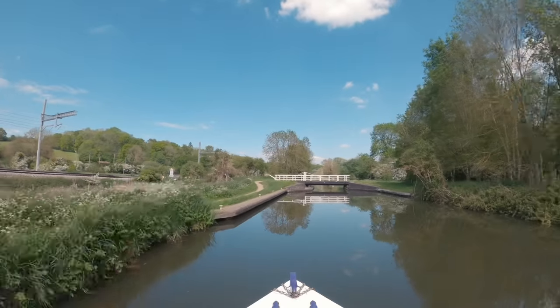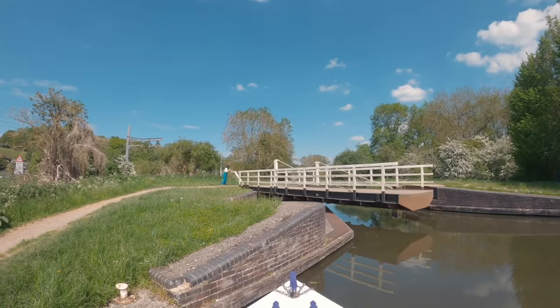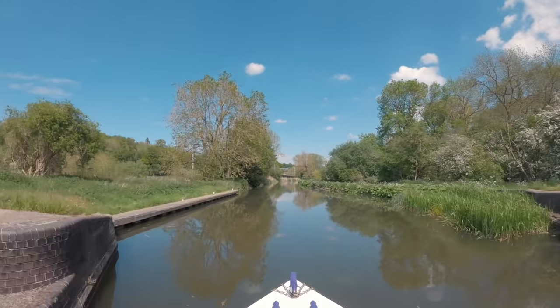A swing bridge is coming up, and after that is the famous Woolhampton Lock, where just after the lock a river joins the canal. We obviously did this journey on the way up, but we didn't know it was difficult and we didn't notice it being difficult.